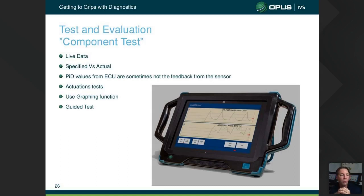Use your graphing functions. Now, I know as a mechanic, and I'm an Autologic, but I'm very, very visual whenever I diagnose. So I like to see things bouncing. I like colors, I like movement, and I recognize patterns.